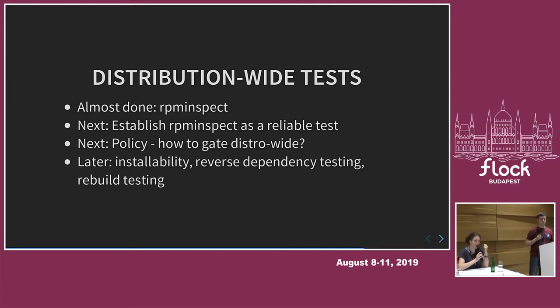So the main goal of the first stage of gating is not to actually block you from doing things. It's about showing you the impact of your changes and making you make a decision based on knowledge about the impact. So you should know what you are going to make in Rawhide after your change has landed, and then you should make a decision if it's what you want to do, if you need more communication, or if you need to deal with consequences before you land. At least information will be there.